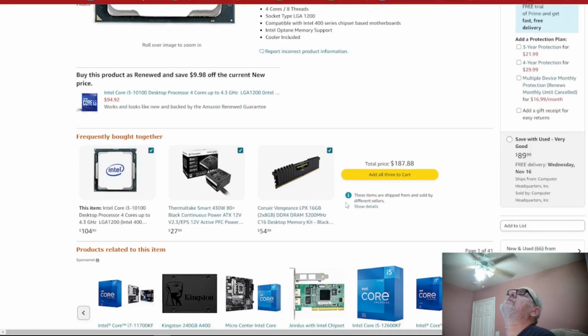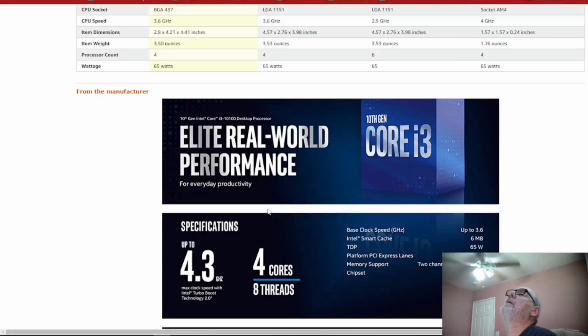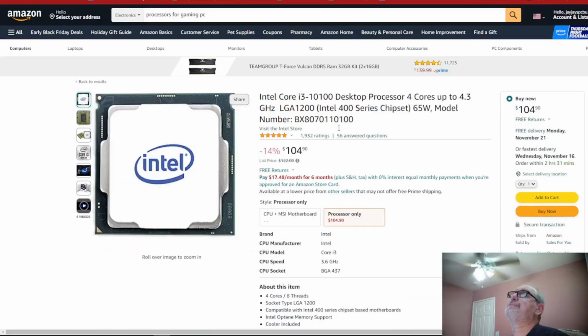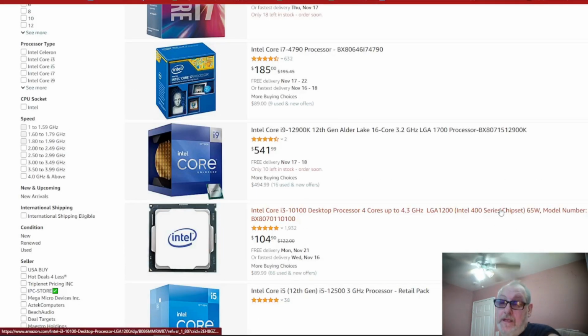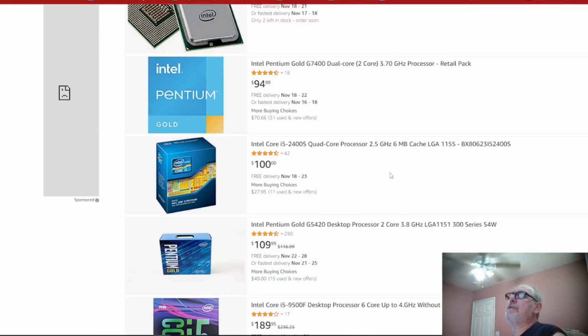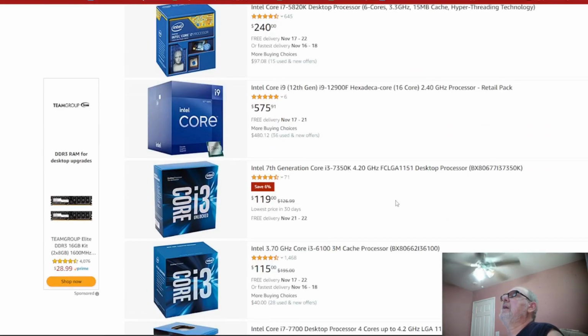3.6 gigahertz. Let's see if there's a spec sheet. Usually you get a spec sheet. Okay. Up to 3.6 gigahertz, Intel Smart Cache 6 megabytes, TDP is 65 watts, PCI Express up to 4.0, memory support 2-channel DDR4, 400 series. Okay, well, the answer to that is no. It looks good on paper, but probably runs like a dinosaur in a computer, just to say. And that's not what we're looking for. We're not looking for dinosaurs or the bones. We're looking for something that's low in cost but better in price. I don't know about y'all.